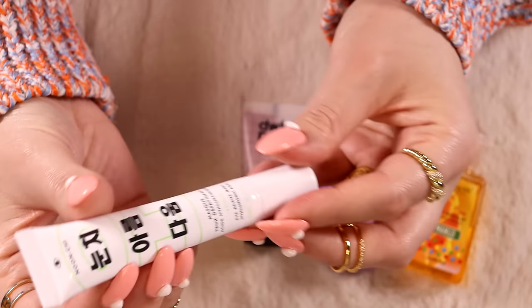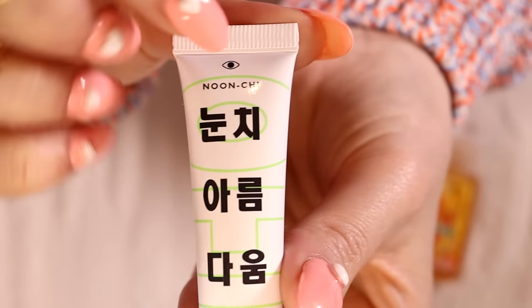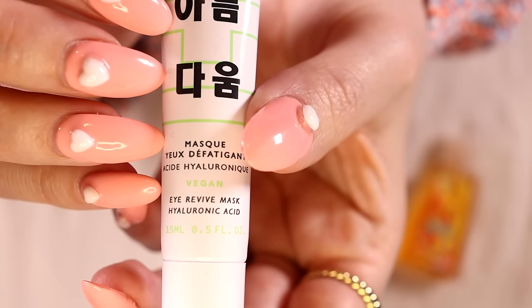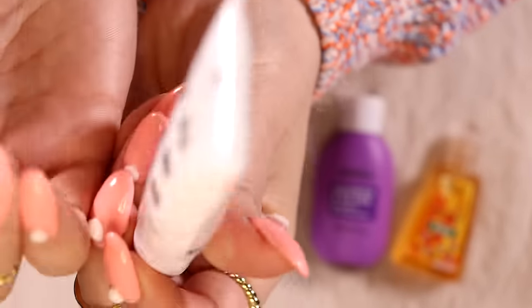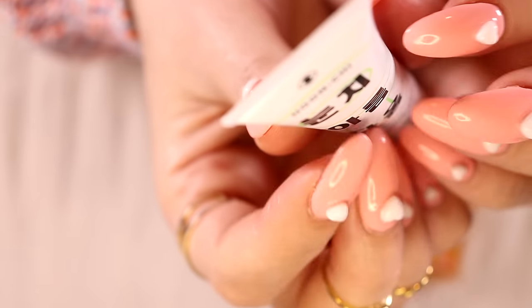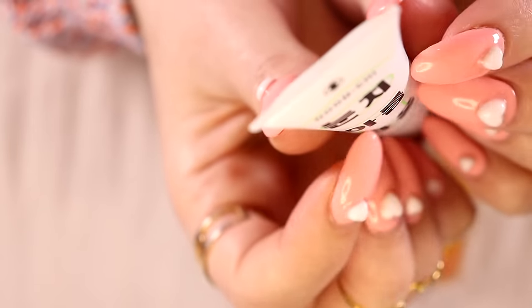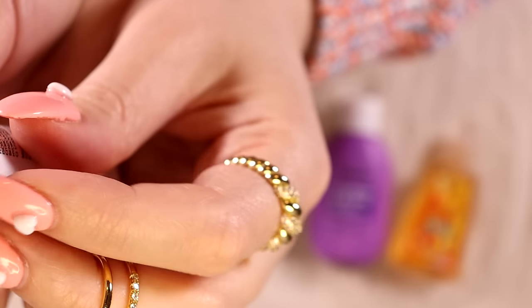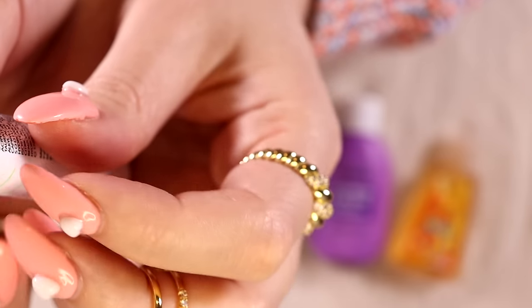This one, Noon Chi. I see a little eye, so either it's something for the eyes or that's to do with the brand. It is an eye revive mask with hyaluronic acid. Of course it's got hyaluronic acid, everything does. Okay, here is the secret of a fresh and luminous look that should be applied once or twice a week.